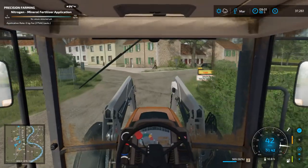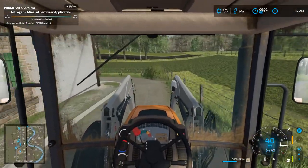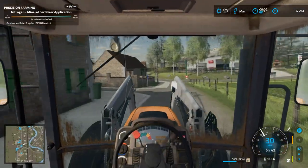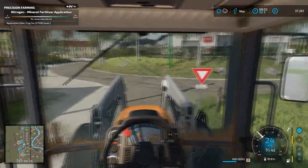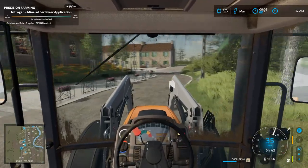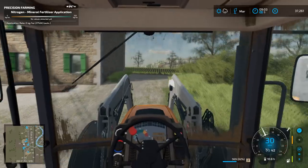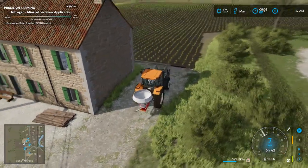And I brought the front loader with me because we are going to pick up potentially another bag of fertilizer. We can get a liftable one like before, but we would need some way to carry it back. So I figure this is the easiest thing to do, just plonk the old front loader back on. And yeah, so here we are at the field.